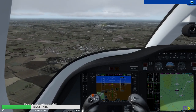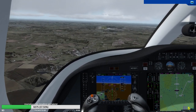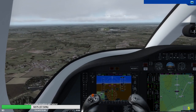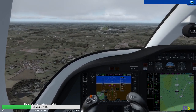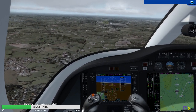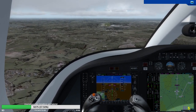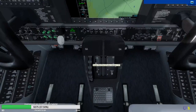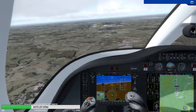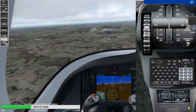Are you already past Colorado? London control is on, but we're not going to talk to him. Alright, we're going to keep it coming down. One more notch of flaps. Let's see where we are in flaps. Which one is it? It's this one. Engine sync can come off. Oh, we only got one notch of flaps to go.